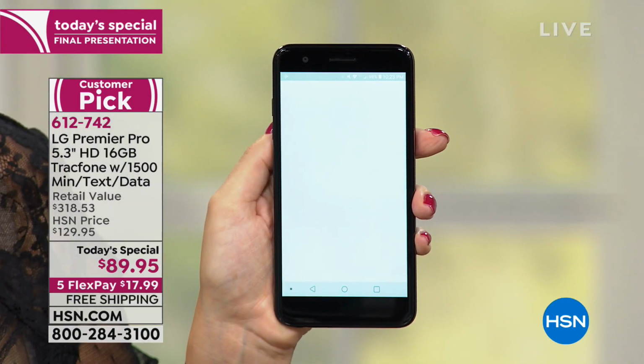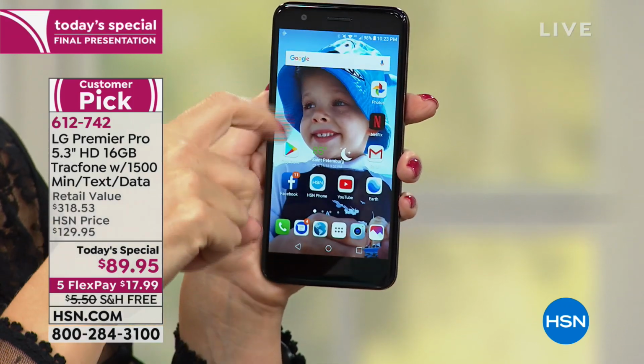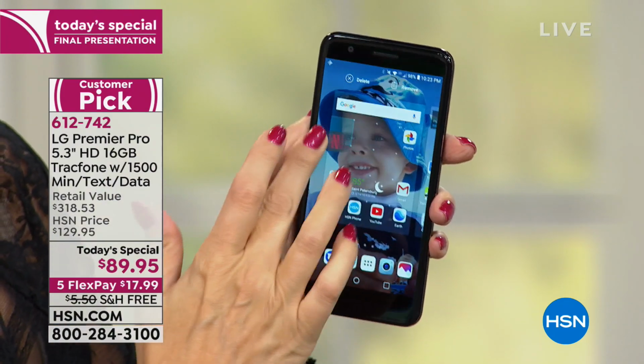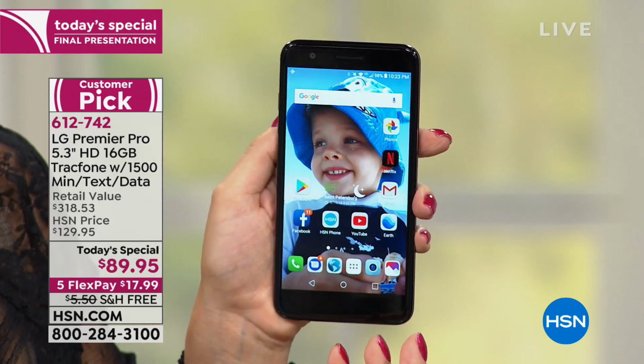They're so much fun. Oh, it's so fun. And it's easy. All you do is use your little finger right here and you're going to be able to touch everything on your screen. If you want to move those apps around, all you do is press and hold, pick it up. You can move that app around anywhere on the screen so you can totally customize this.